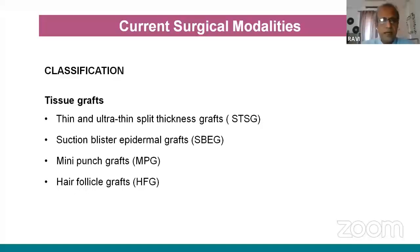The current surgical modalities have been defined very well by the Association of Cutaneous Surgeons of India. We classify them as tissue grafts and cellular grafts. Among tissue grafts, we have the thin, ultra-thin split thickness graft, which I am planning to demonstrate today with video clippings and the procedure. How simple it is, any young dermatology postgraduate or anyone can start doing that in the outpatient clinic or in a theater-based procedure. Suction blister grafts are also very easy, and there is a select indication, which I will explain today. Last time we did many punch grafting sessions a few months ago, and today I will demonstrate hair follicle grafts, which are also very useful because the hair follicles contain a rich reservoir of melanocyte stem cells.